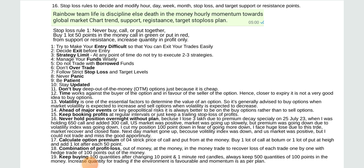5, do not trade with borrowed funds. 6, don't overtrade. 7, follow strict stop loss and target levels. 8, never panic. 9, be patient. 10, stay updated. 11, don't buy deep out of the money OTM options just because they are cheap.